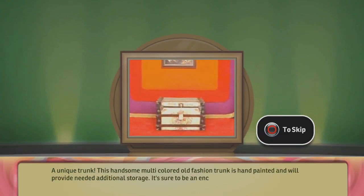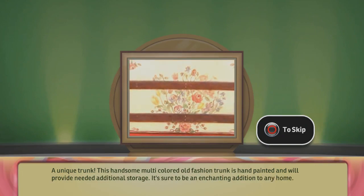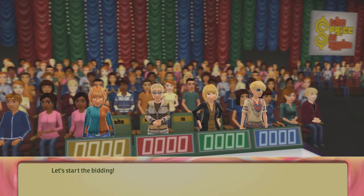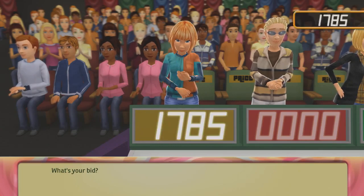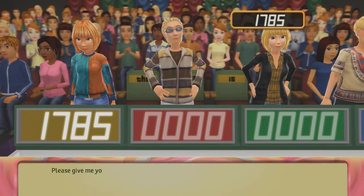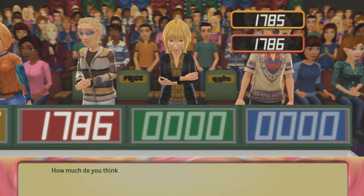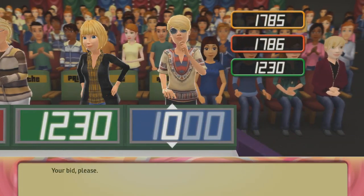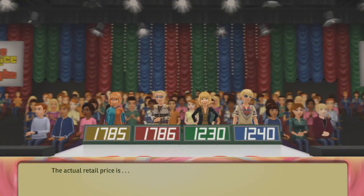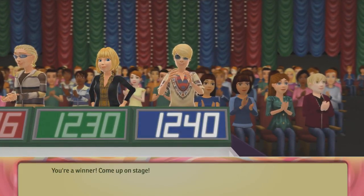Multicolored old-fashioned truck is hand-painted and will provide needed additional storage. It's sure to be an enchanting addition to any home. Let's start the bidding. All right, what's your bid? Okay, please give me your bid. And how much do you think it's worth? All right, your bid, please. Actual retail price is... You win! Come up on stage!